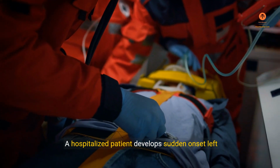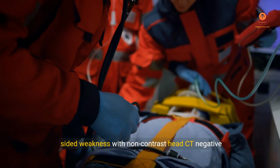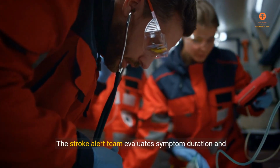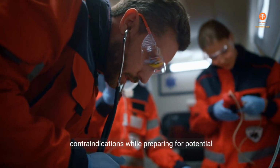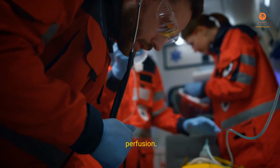A hospitalized patient develops sudden onset left-sided weakness with non-contrast head CT negative for bleed. The stroke alert team evaluates symptom duration and contraindications while preparing for potential fibrinolytic infusion to restore cerebral artery perfusion.